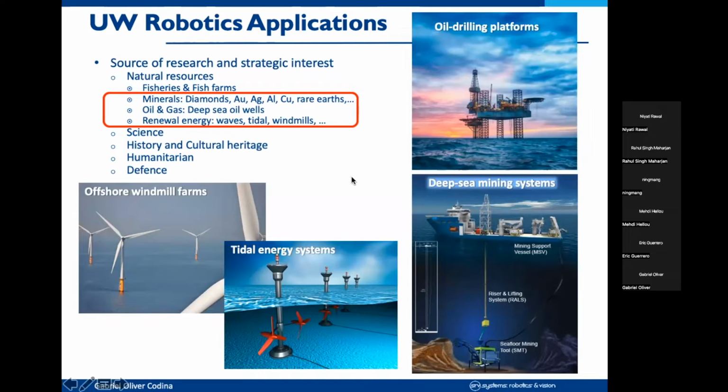We have a lot of mining in the sea, especially for oil drilling platforms, and also now deep sea mining systems. There is a huge industry trying to use these vehicles to solve problems and to dig and recover mineral resources. And of course, now that renewable energies like windmills and tidal systems are in development, the underwater vehicles will be used for maintenance tasks.